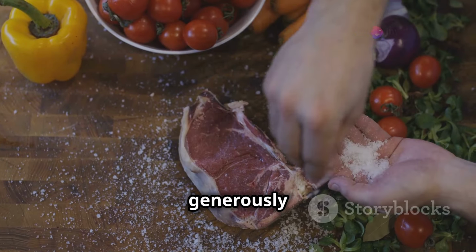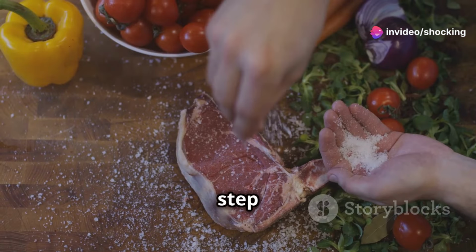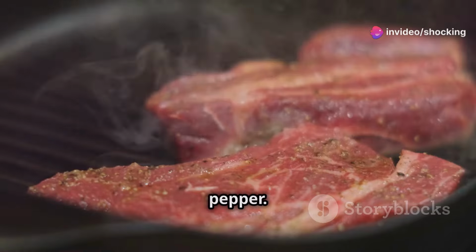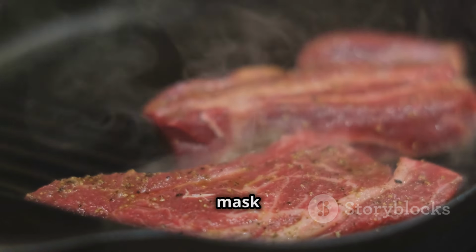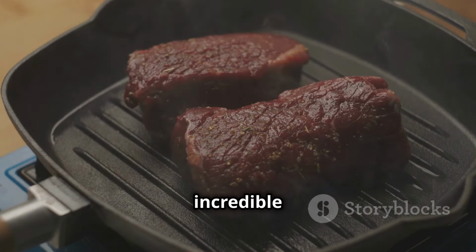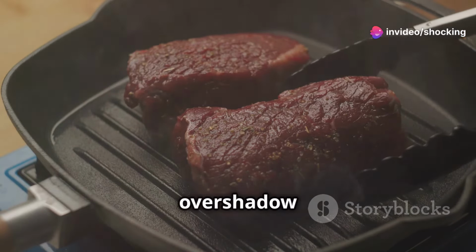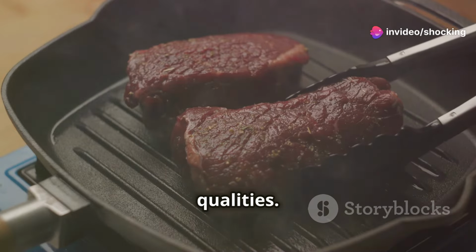Season the Wagyu generously with salt. This step is crucial because it enhances the natural flavors of the meat. Then add pepper. That's it. We don't want to mask the natural flavor of this incredible meat. Wagyu beef is known for its rich, marbling and buttery texture, and over-seasoning can overshadow these unique qualities.